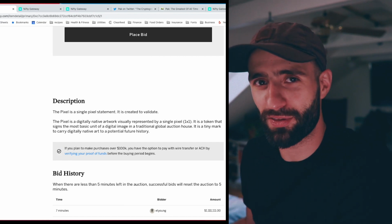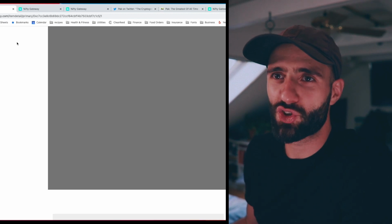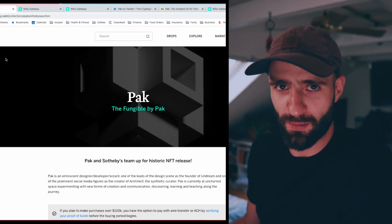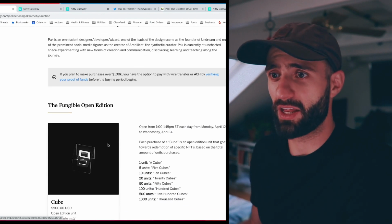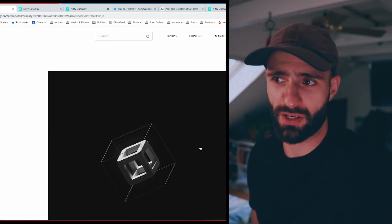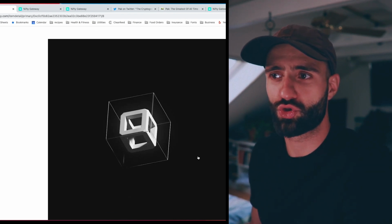There's a lot of depth. There's a lot of stuff to unpack with this drop. I've shown Pak's work to friends of mine who aren't into NFTs, and they've said, what's the big deal about something like this? It's just a rotating 3D image. Why is that true artwork?